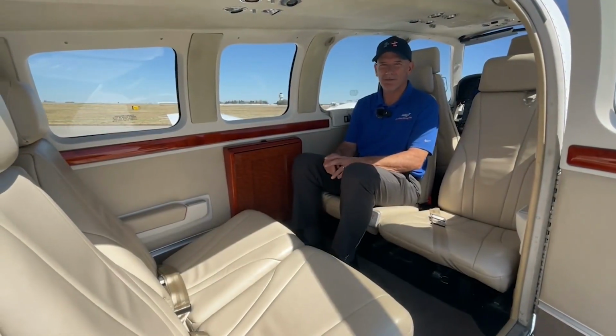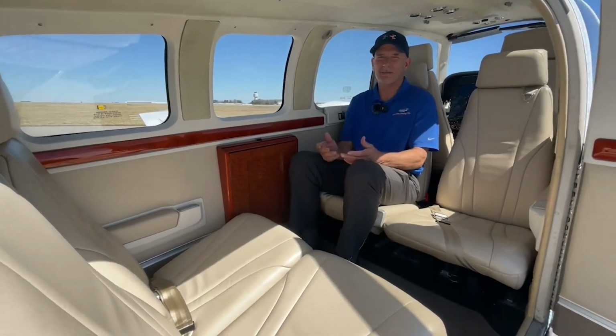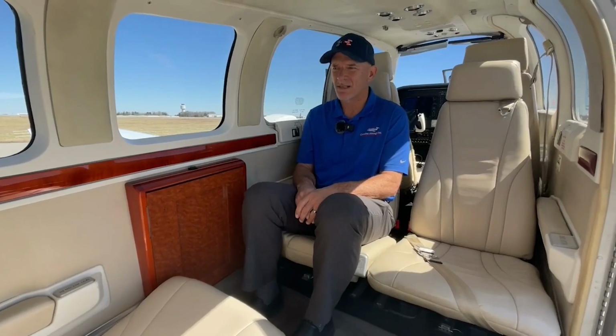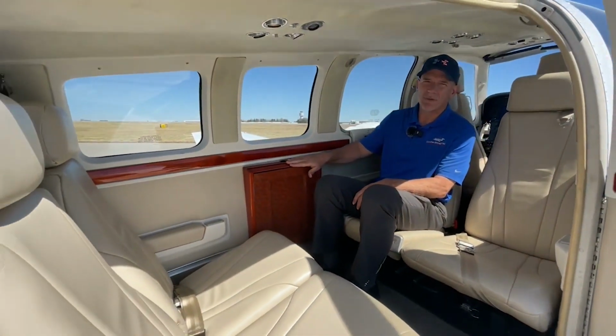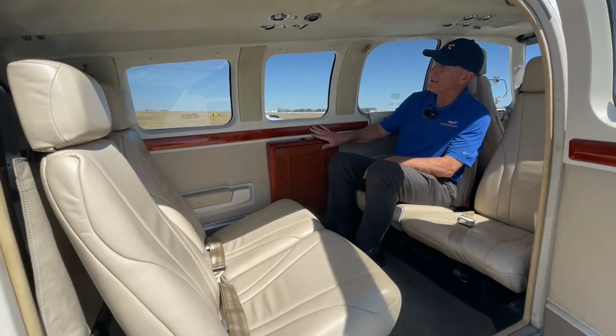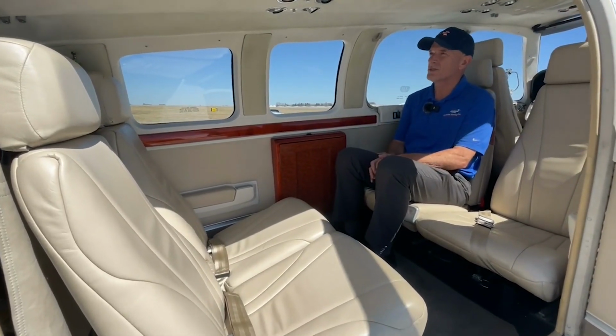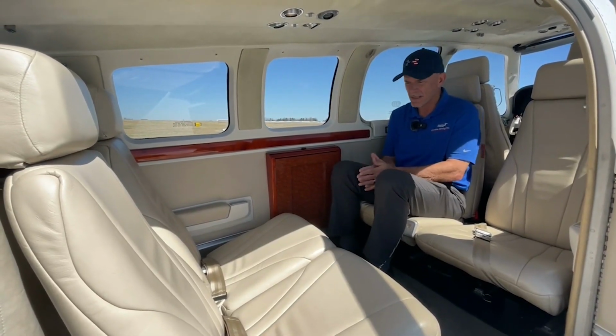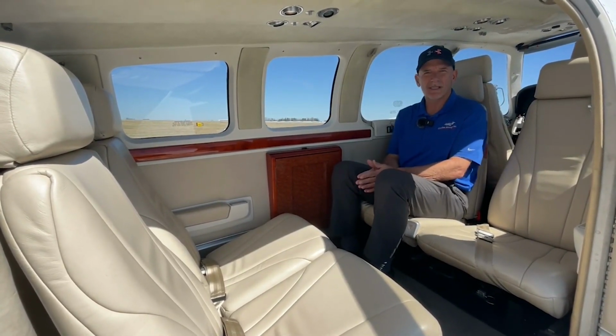As we step inside November 16 Papa Victor, you're going to find a beautiful interior. You can see here we have tan leather seating, very nice table and wood grain interior here. The windows are in beautiful condition. The overhead, the headliner, is in beautiful condition. The carpet looks really nice.